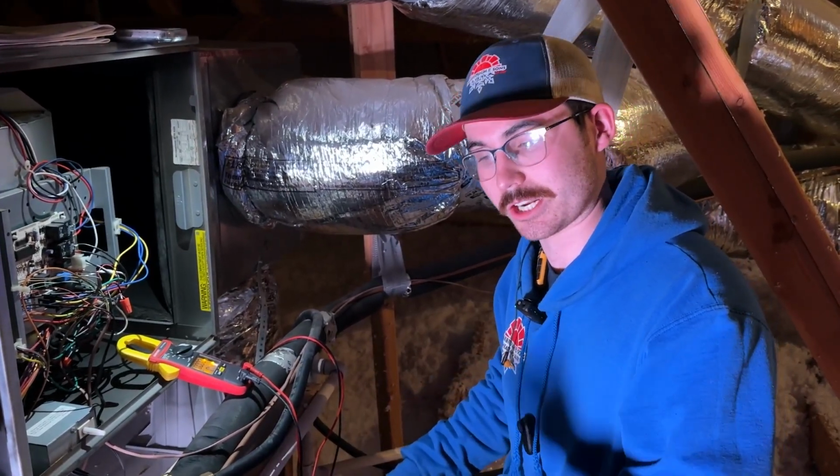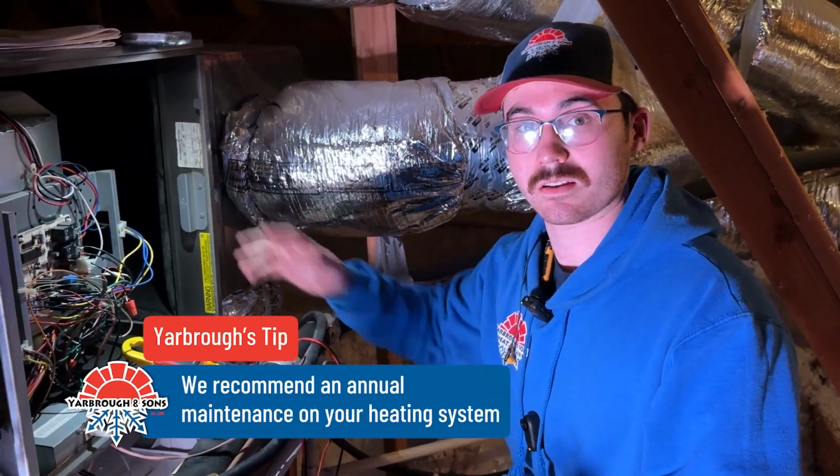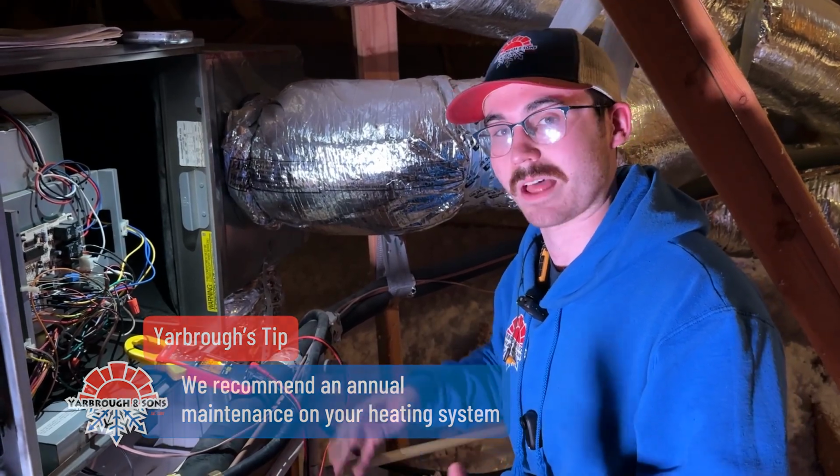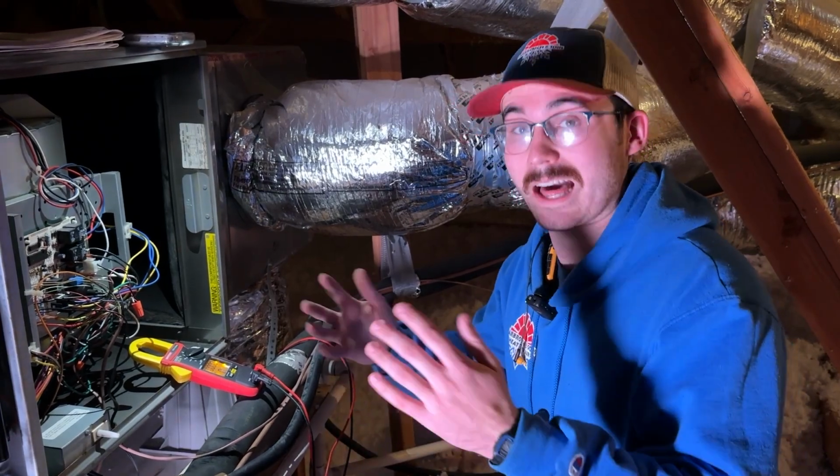It also helps by changing your filters, getting maintenance done regularly, making sure that blower wheel is clean, and that there's no dirt on it, which can cause that blower to have to work harder and ends up making it a lot louder than it needs to be.